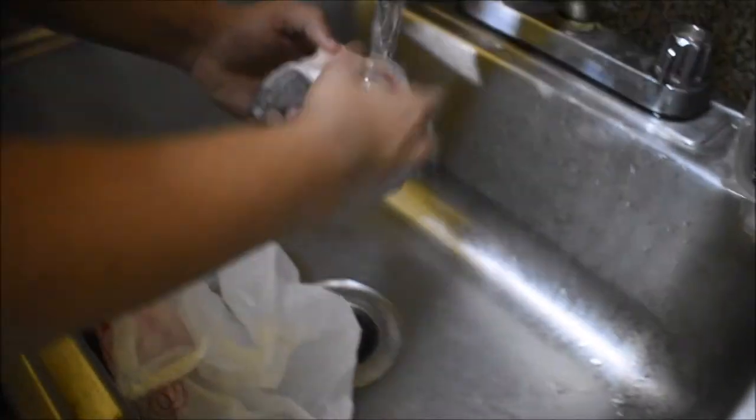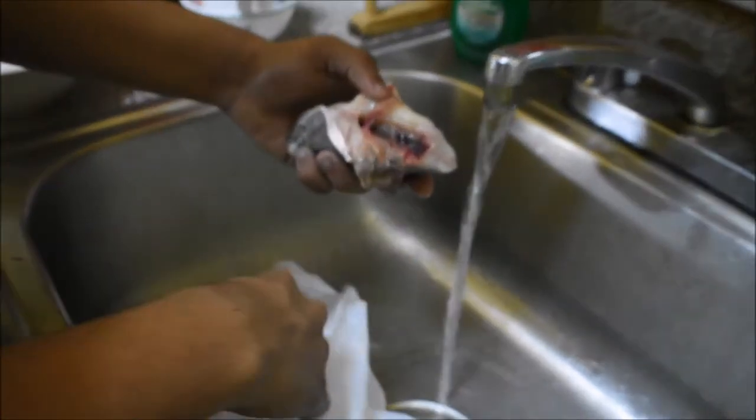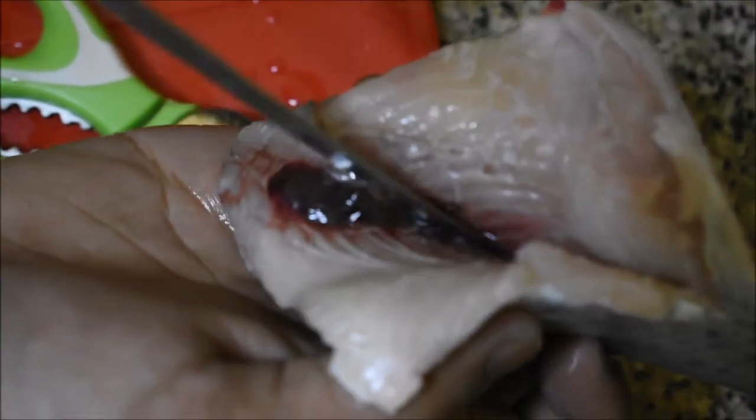So, a nice bloodline there, which you do not like seeing in a fish. And there you go, that's the bloodline right there. So I'll show you guys how to deal with the bloodline right now. What you do is you take a knife and you're just gonna run it along right there. And what that does is basically make sure that amount of blood just leaks out.